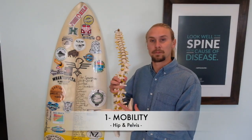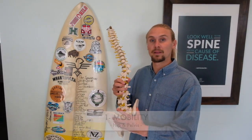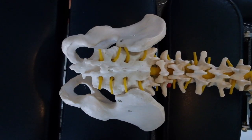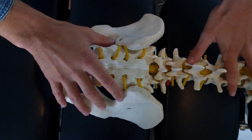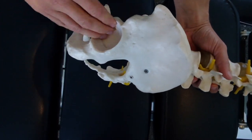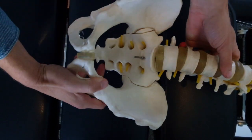Secondly, we want to talk about the pelvis and how that relates to mobility and also getting the most power out of your surfing. Alright guys, so here you have the back of your pelvis. I'm just going to introduce it really quick. This is the side, this is where your hip is. And your leg runs down here, and this is the front.